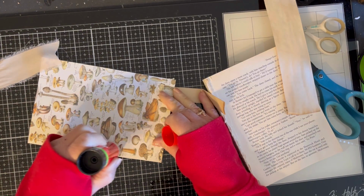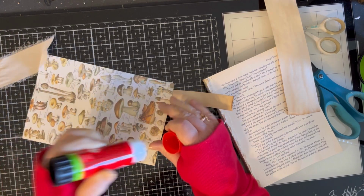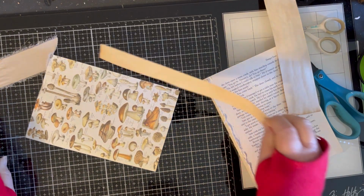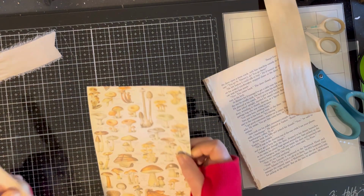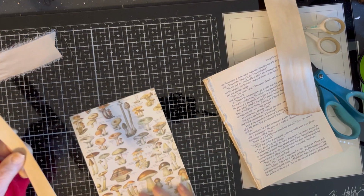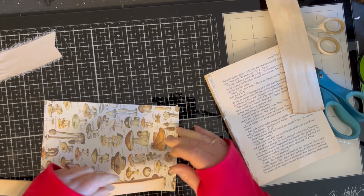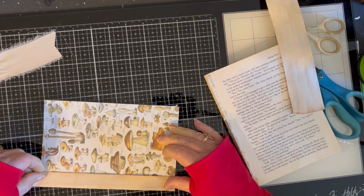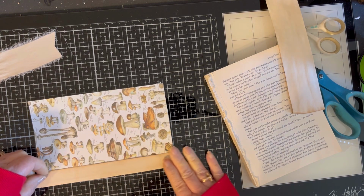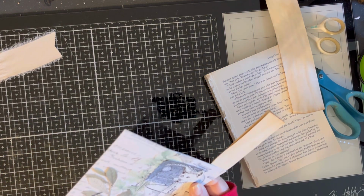So I'll run some glue along that edge. And then make sure I do this the right way. Run that right along there and trim it off.